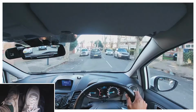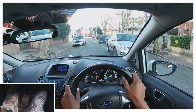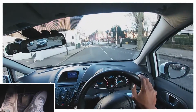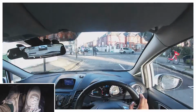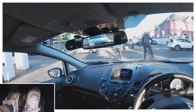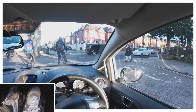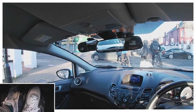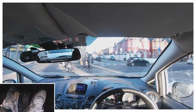So we're coming up to quite a busy one here. It's quite a busy main road, and we want to go straight. We're coming from the give way side. There's no give way sign as far as I can see yet, but we've got a triangle on the floor. They're telling us to give way to people on the main road. I think these bikes are going straight as well. So once they've gone past, we can do our thing. They've gone out of the way.